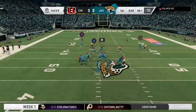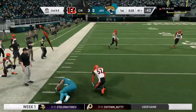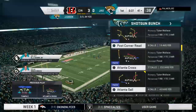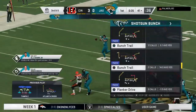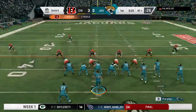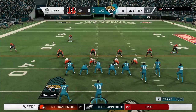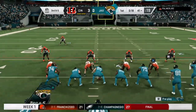Here's 2nd and 8. This one caught by his tight end, Oliver, and he'll go down shy of the 40 at the 41. Only 3 yards on the catch. It's 3rd down. One thing you're hoping for when you run drag routes is you're able to hit a receiver in stride, and he can pick up a lot of yardage after the catch.